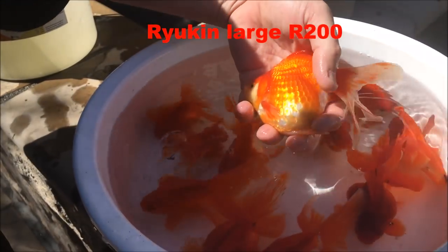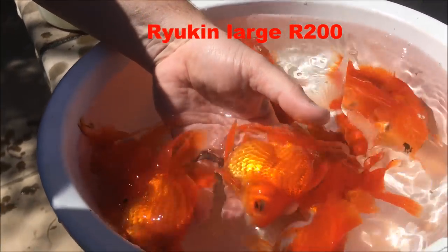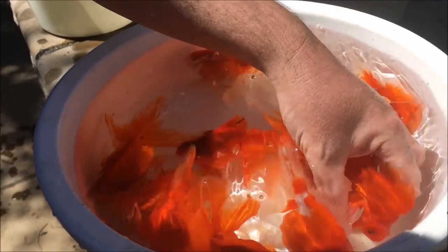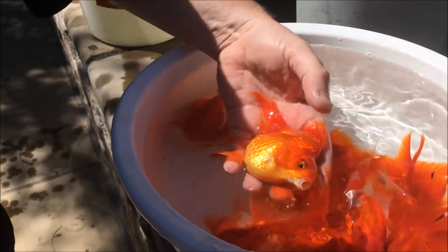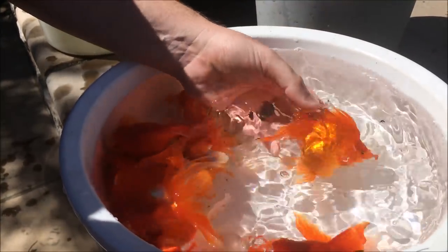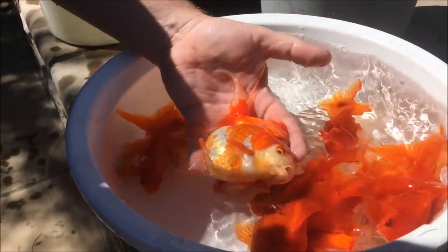Here we've got some ryukin. You can see some really great body shapes if you look into the bowl. These have been in my ponds for quite a while. You can see they look really, really good. Really nice square shapes. Here's a very big one.